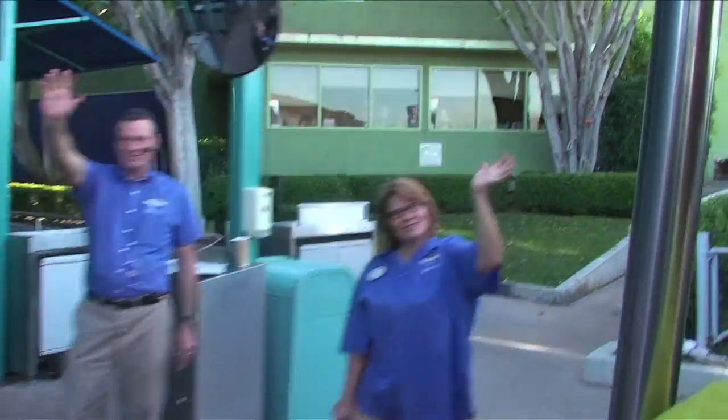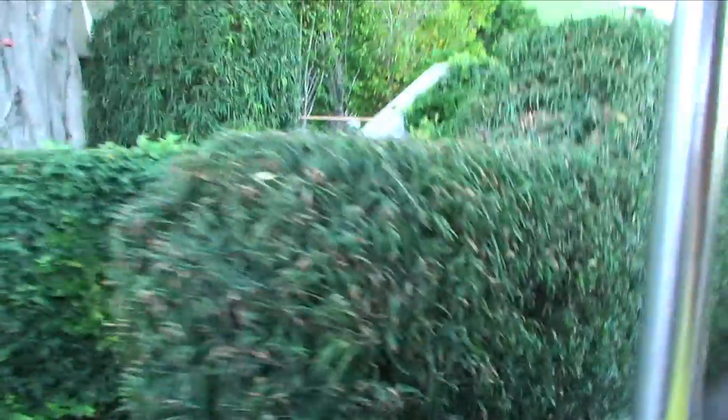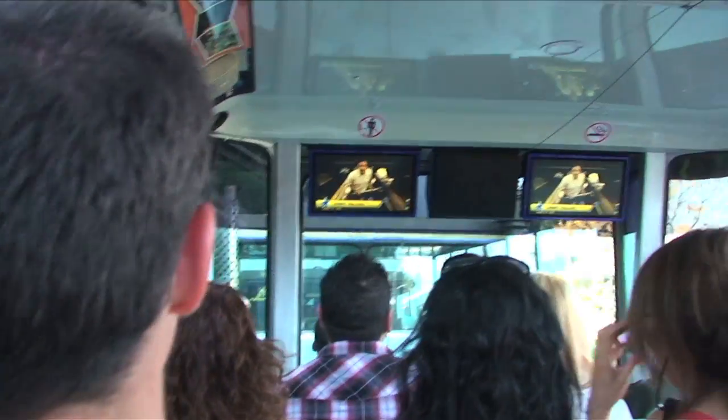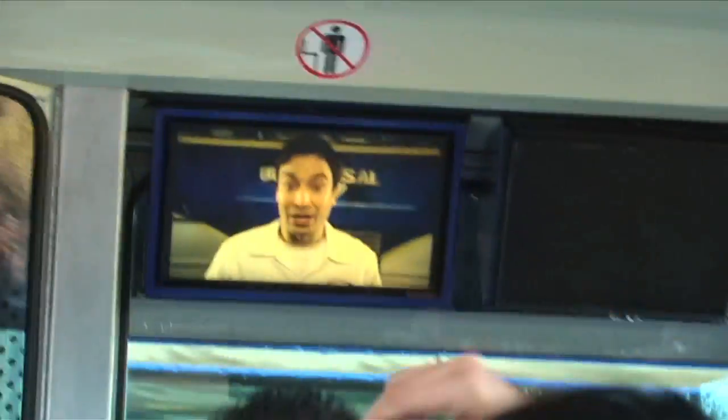And let me introduce you to our brand new co-host here at the studio tour, Mr. Jimmy Fallon. Oh, hey there. You made it. Welcome to the Universal Studio Tour. I'm Jimmy Fallon. I'll be making sure that you get through this experience in one piece. You've got the very best guide, Adam, and the greatest driver, Al. They're the best. I love them. Even though one of us owed me $5.